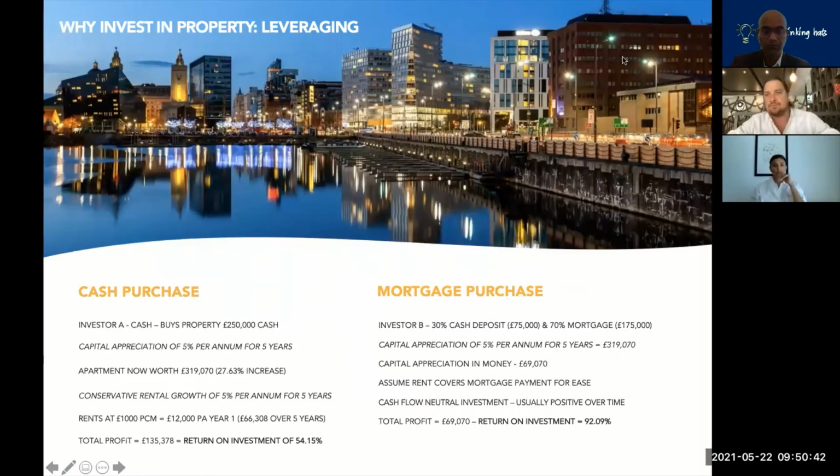Right. So let's talk about leverage. When I say leverage, I mean mortgage. I just want to compare a cash investment versus an investment whereby you utilize a mortgage, and you can see the difference that leverage makes on return on investment. When we talk about return on investment, we look purely at return on capital invested.